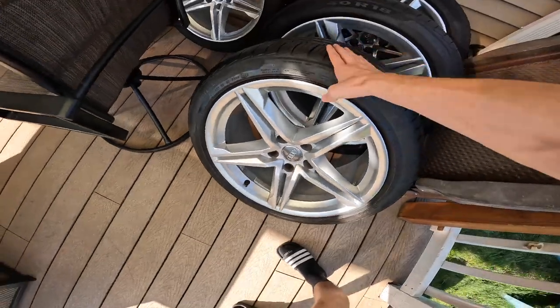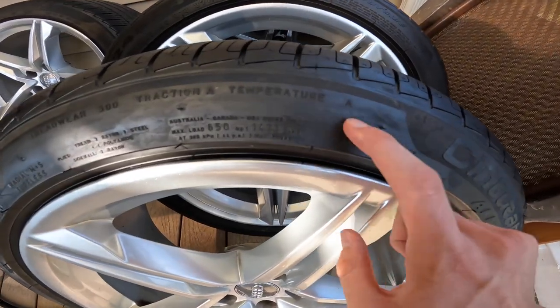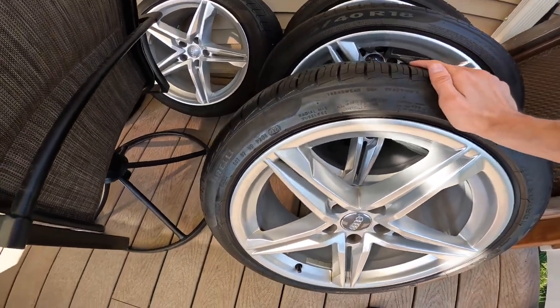I actually did not vlog this, but I took the tire pressure pump, plugged it in and saw how much pressure was in the tire, and there was zero PSI in the tire. So the tire was completely shot, completely punctured. It was actually punctured on the side wall right here, and it was completely gone. There was nothing in it.